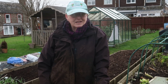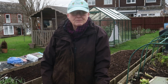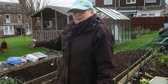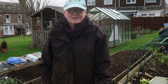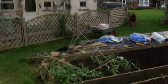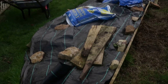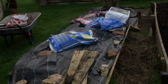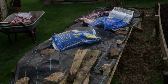Morning. It's Saturday 3rd of February and I've just arrived at the allotments, and today my task is to sort out that border there, which used to have the, what are they called, fruit bushes in. So I'm going to try and sort that out today. This one, take the covers off, see what needs digging out underneath, and prepare that for sowing squashes, I think.